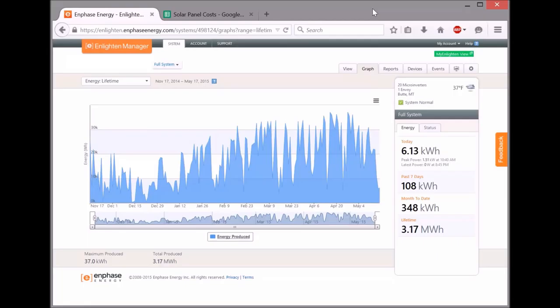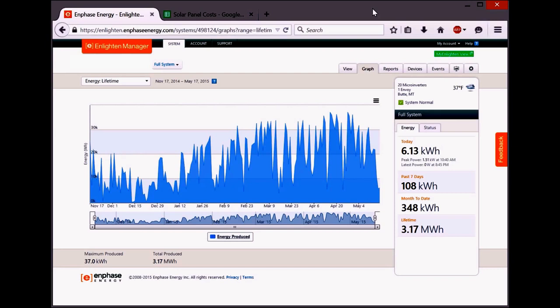I'd like to just go over some of the functionality of the Enphase Enlighten Manager website. This is what we use on a daily basis to monitor the production of our solar array. It's a very useful website because it aggregates all the data that comes from the Enphase microinverters and displays it in a very easy to understand format.